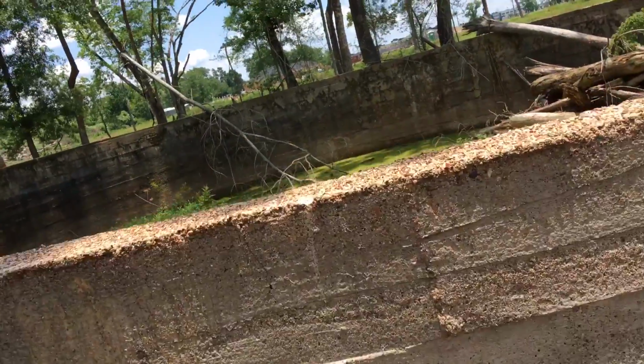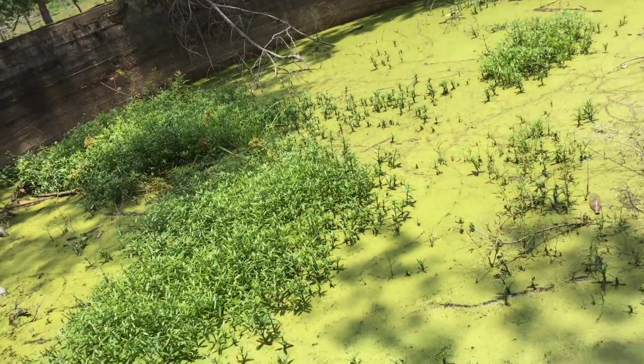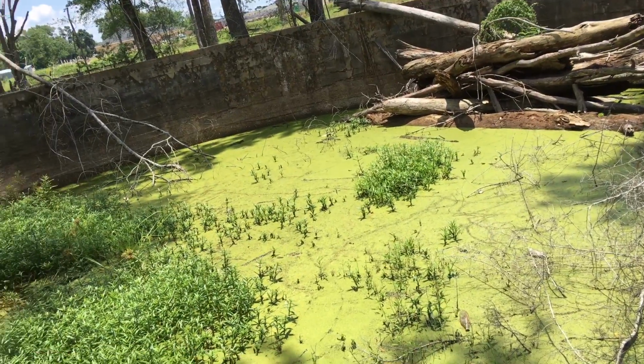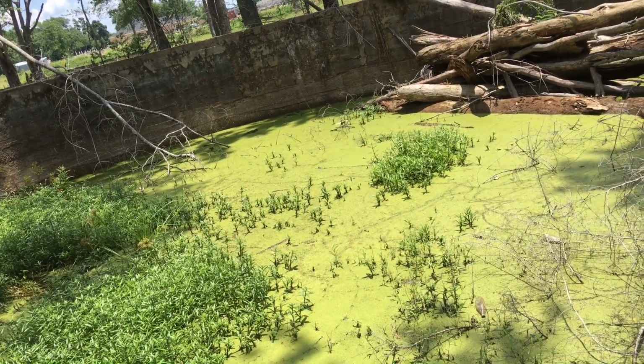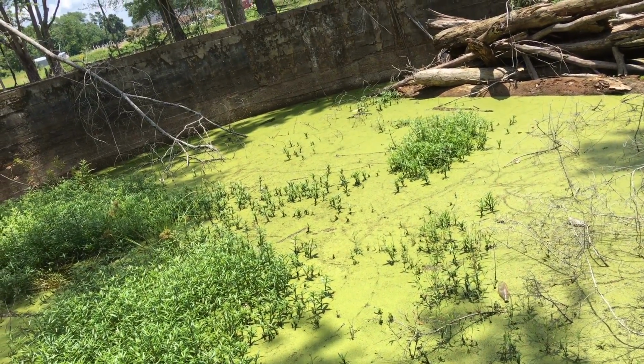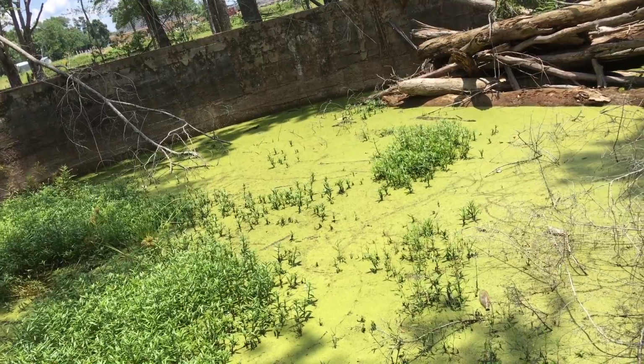I want to take a good look in here. Now that's a lot of moss. I'm not even gonna put my phone any deeper in there. So this used to be a big well. And man, the stench in here is disgusting. Oh, it smells bad.